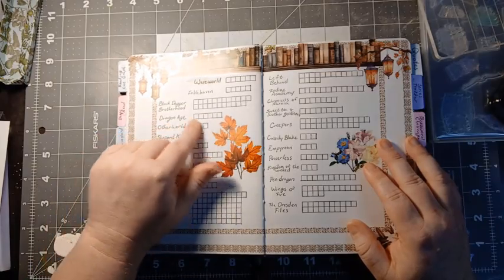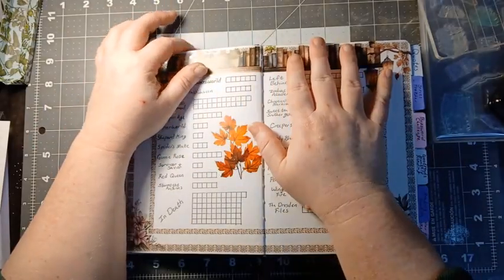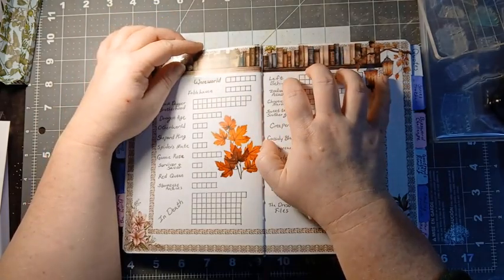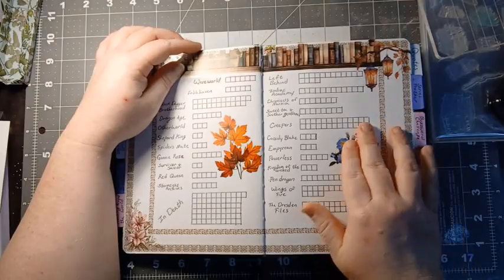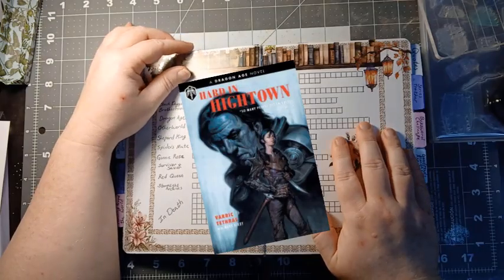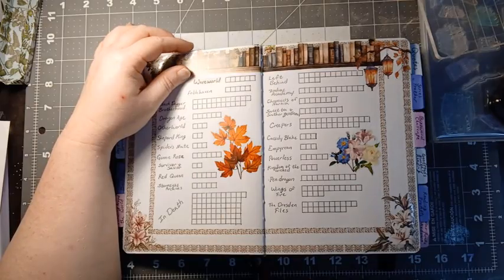Dragon Age, I do have this entire set. I am a gamer. On top of that, I am a huge Dragon Age fan. So much so that I actually have the book Hard in Hightown. Yes, they did make it into a book. I was excited about it and I bought it.